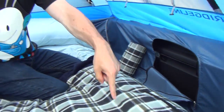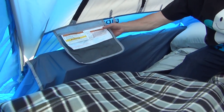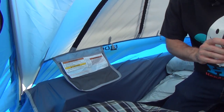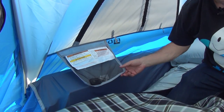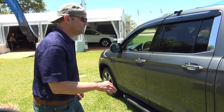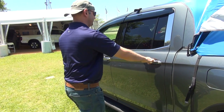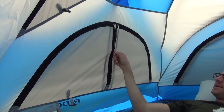So there's a cutout for the in-bed trunk. There is a secret cutout. This is a really cool little trick here. This little bag here is specially designed to fit the key. Now, what's the big deal? Why would the key go in here instead of somewhere else in the truck? Well, if you put the key anywhere else in the truck, someone could try to get in the truck while you're sleeping and steal all your stuff. But if it's back here, it's far enough out of the proximity where the front doors stay locked.